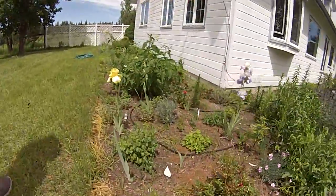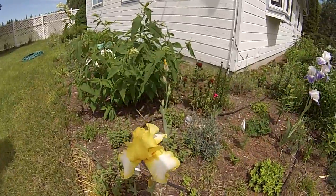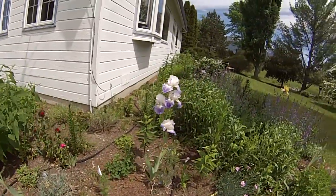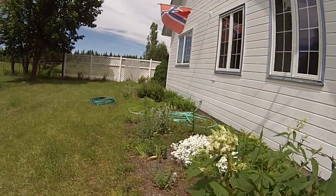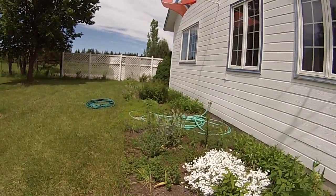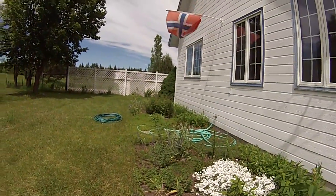Got a quick little view of just the west side of the house, the trouble area that nobody likes to grow in except a few things. So we're trying to get that going.